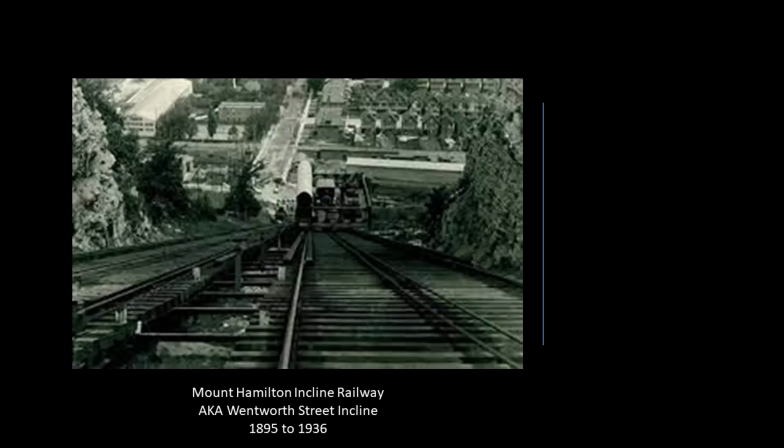There were 2 historic incline railways that operated on the Niagara Escarpment in Hamilton, Ontario. One was the Mount Hamilton Railway, also known as the Wentworth Street Incline, which started operation in 1895 and ended in 1936. The other historic incline railway in Hamilton was the Hamilton and Barton, also known as the James Street Incline, first opened in 1892 and operated until 1932, when it was shut down for the given reason of financial losses.